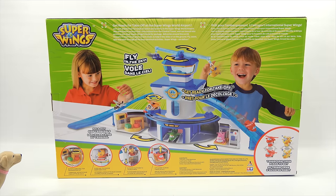Get ready for takeoff at the Super Wings World Airport. Join Jett and Donnie for loads of action and activity at the Super Wings World Airport. Jett and Donnie receive their instructions from the control tower and can launch into action to join their Super Wings friends for package deliveries around the world. Transform them from plane to bot mode to help in the skies or on the ground. Fly, zoom, spin, and slide through all the busy terminal activities. Super Wings, we deliver. There you go.